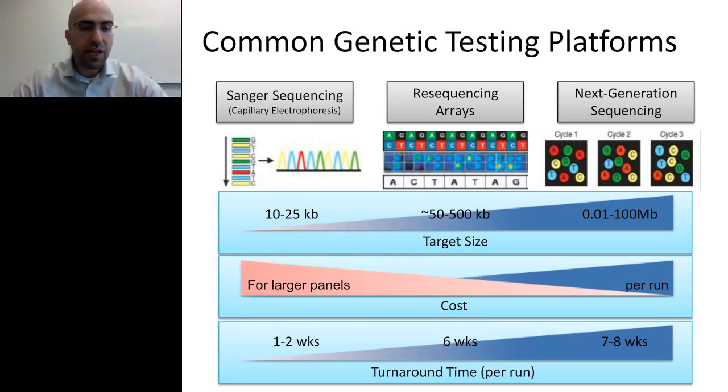The turnaround time for a single reaction, when you're looking at Sanger sequencing, is much lower. It's 1 to 2 weeks. Resequencing arrays is somewhere in the middle. That's 6 weeks, and next-generation sequencing, when these slides were made, was 7 to 8 weeks. But as we all know, with the recent advances in both the reagents and the bioinformatics, this can be down to 1 week nowadays. So it's definitely improved over time.